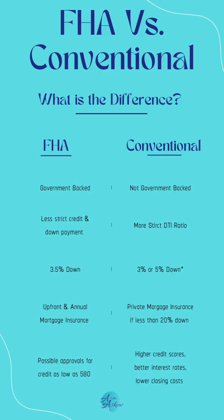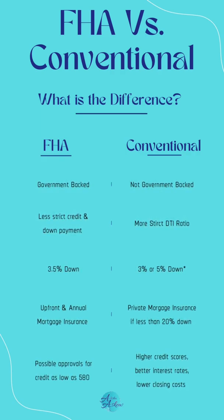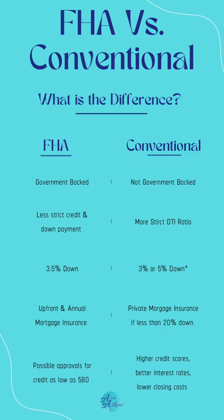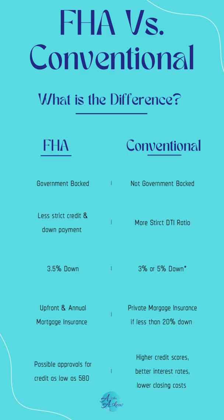So in all, when it comes to FHA loans and conventional loans, the great thing is that they both have low down payment options that you can take advantage of. When it comes to approvals, FHA loans tend to have a little bit more leniency with your credit score and your down payment options, but conventional loans look more closely at your debt-to-income ratio and your credit score in order to issue that approval.